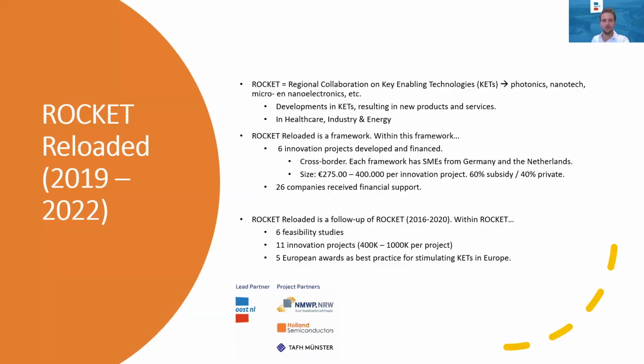And to just briefly sketch the context, Rocket is an abbreviation for regional collaboration on key enabling technologies, such as photonics, nanotechnology, micro-nanoelectronics, etc. So a bit of technological development, but always resulting in new products or new services. Within this framework, there are 6 innovation projects, each one between 275 and 400,000 euros. In total, 26 companies have participated and have received financial support. And Rocket Reloaded is a follow-up. We had a previous program before this, Rocket, which was a bit bigger.